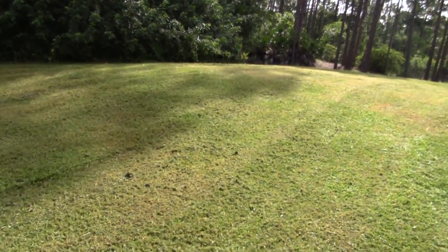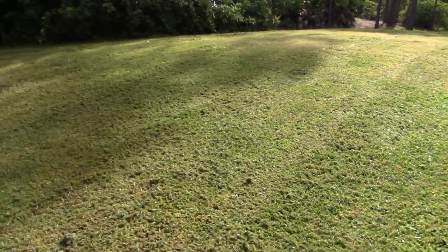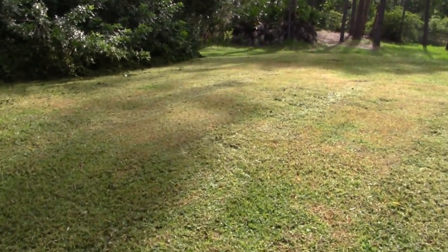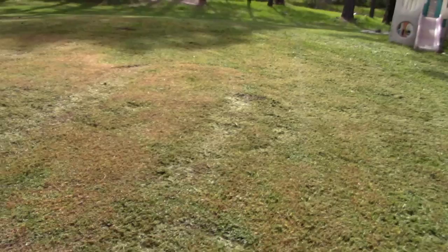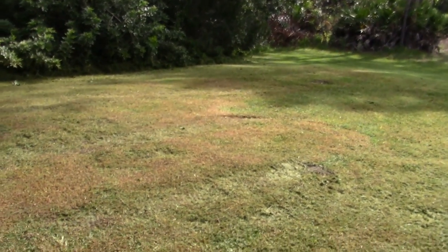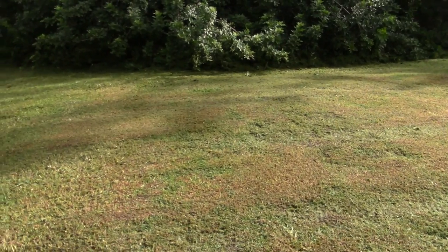Definitely bogged the cheetah down real bad. But again, that's because it's not grass. And it's because it's not a yard, it's a septic tank. But it looks decent. I definitely have to go over it here and there.